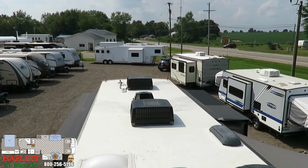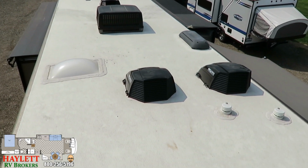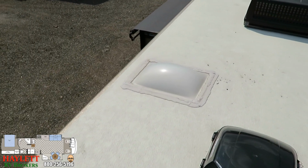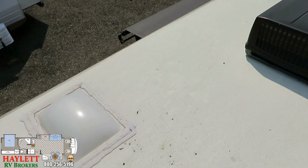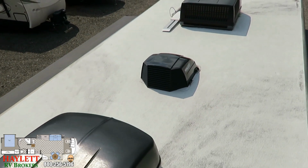And finally up top here, the RV has a one-piece fiberglass roof, and I expected that to look good, especially with the care and condition I've seen everything else. But everything else looks good too. I can see where they've done a little bit of touch-ups on the sealants around things like the skylight, and that's exactly what you're supposed to do. So once again, more signs of proper care, maintenance, upkeep. I've stomped around all over this roof.